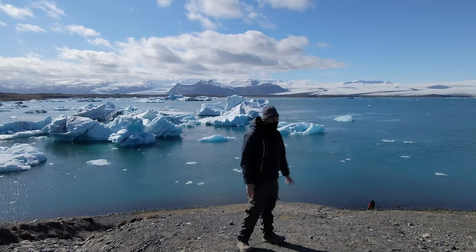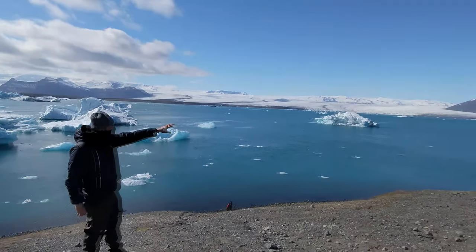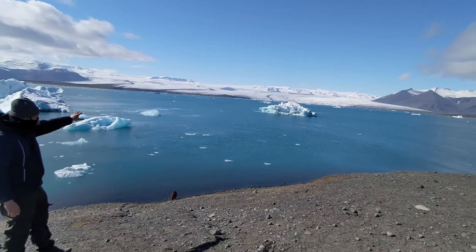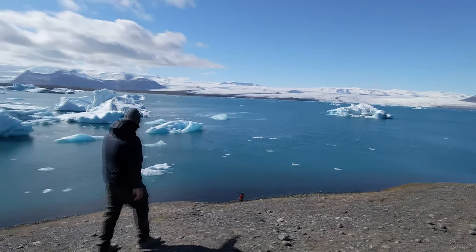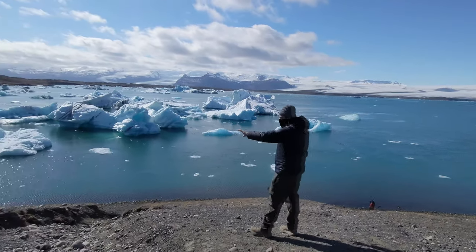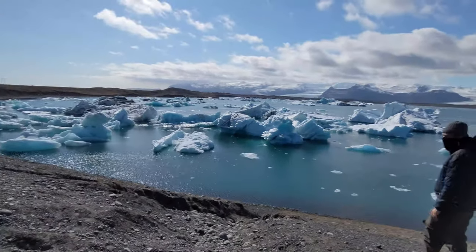This really is visually impressive. Truly, Iceland is the land of fire and ice, with volcanism to the west and amazing glaciers and everything everywhere else.